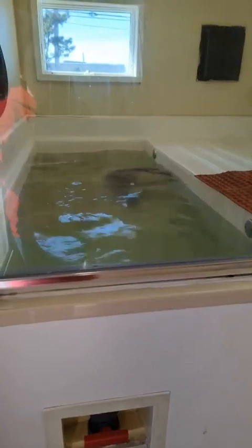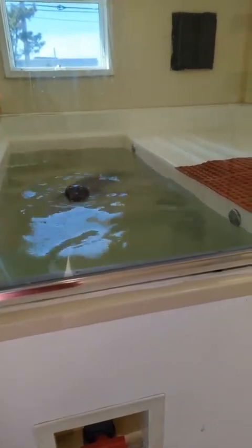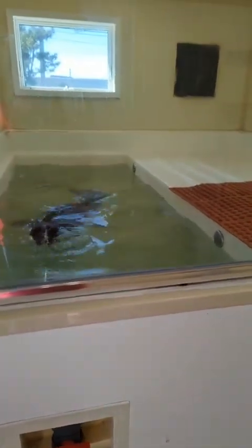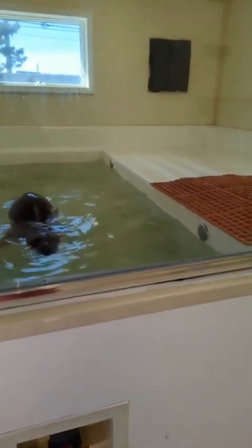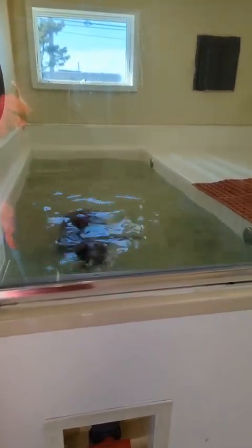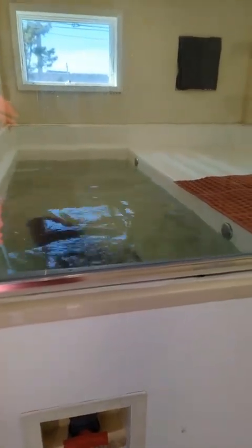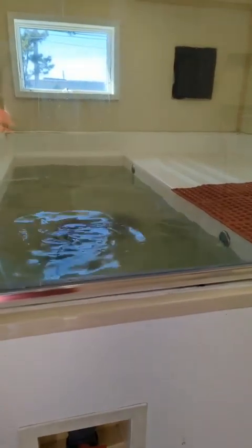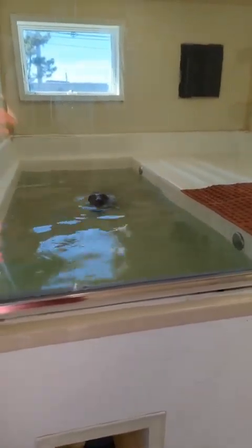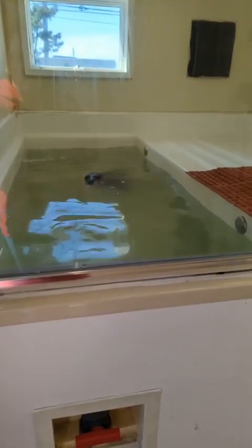His rescue was quite amazing, because when the caller found him, he was right at the water's edge. He had an 18-inch length of polypropylene line tied around his neck. Now, we don't know if that line was tied before he somehow became entangled, or if it somehow, some way was purposely tied there.